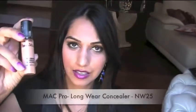It photographs really well, and I can't remember how much it retails for. I think it was 42 Australian dollars, but if you are going overseas, please buy this overseas because it's way too expensive here. And the other thing that I use with it is the MAC Pro Longwear Concealer, and I use the shade NW25.